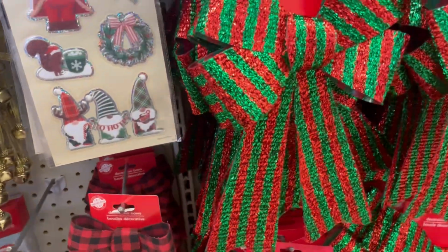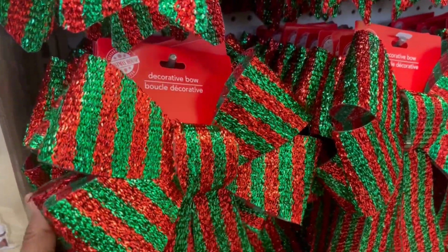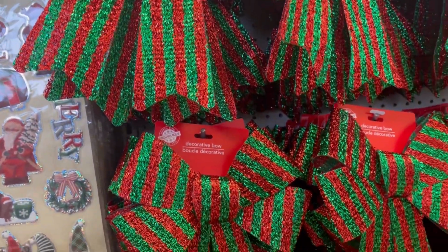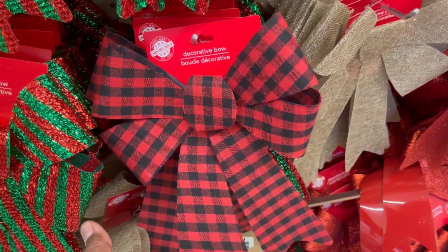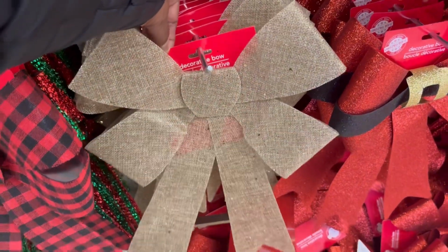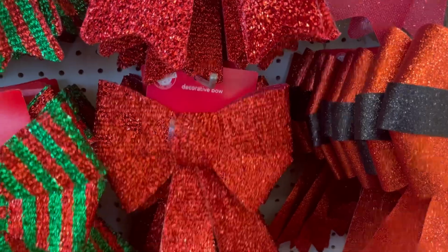Now, these are cute, too. They got the small ones, two per pack, and they come in red and green. These are the actual Christmas colors, red and green. Red and black. I think I did some t-shirts last year with that pattern. This one. If I got that, I probably would have put that on the door.